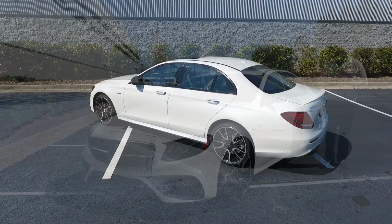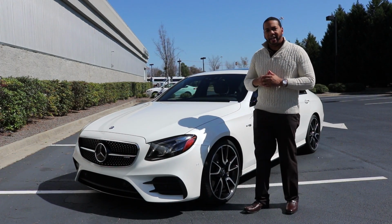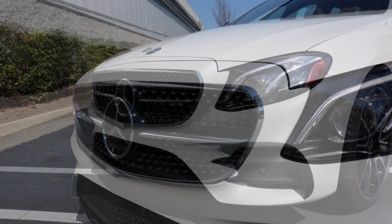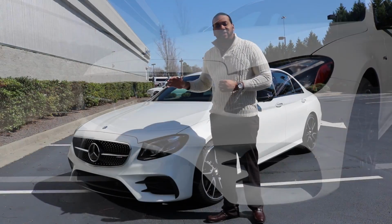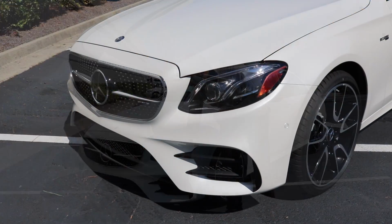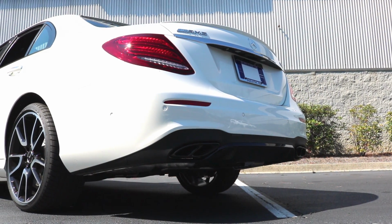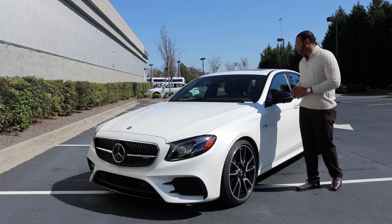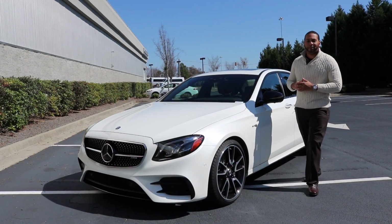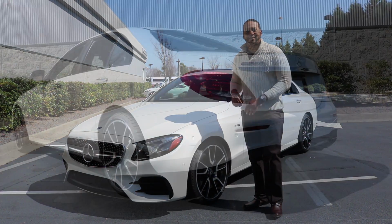Let's start out the review by talking about some of the aesthetic features that set the E43 apart from the standard E300. At the front of the car, you're getting a chrome diamond block grille with AMG lettering, and you also get dramatic AMG body sculpting. Now, this particular E43 has been optioned with the AMG Night package, which provides the car with black front fins and a black cross strut up front. You also get black chrome exhaust tips. In combination with those features, the E43 also comes with black side view mirrors and black window sills. All these features in combination provide the E43 with a much more aggressive appearance when compared to the standard E300.